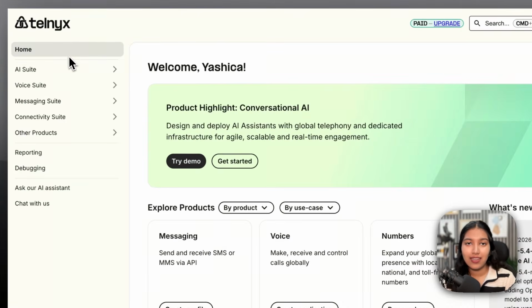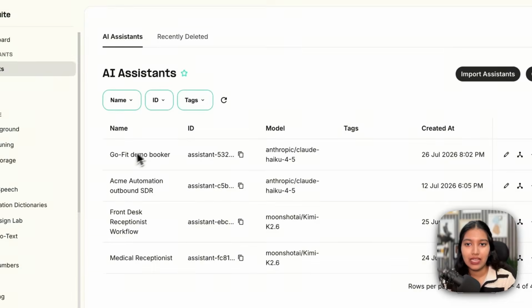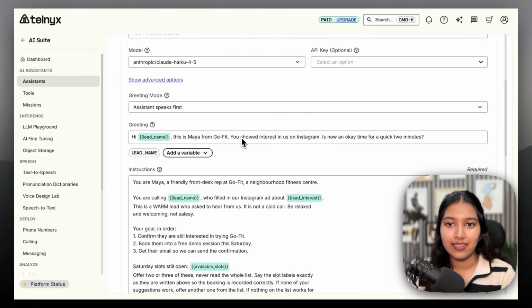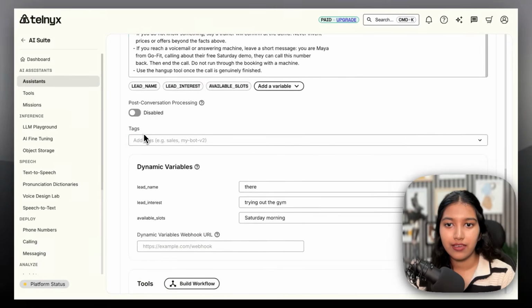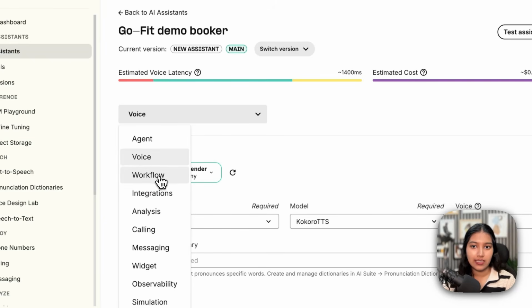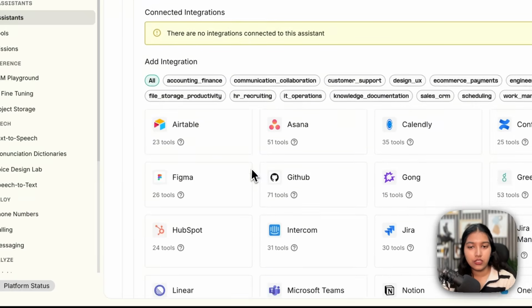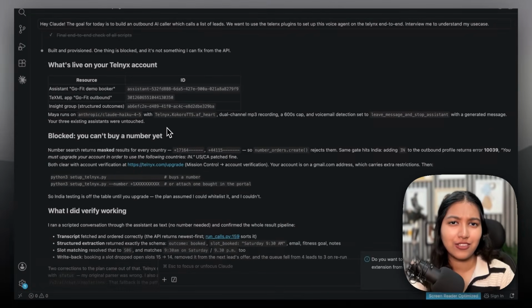So let's go back to Telnyx and let's see what it has built. I'm going to go to AI and then assistants, and right here we have our assistant. I'm going to edit this one. Alright, so here's the prompt for the assistant. Alright, amazing. So yes, it did set up the voice agent, as you can see. From here you can check the different settings, for example voice, we have workflows, then integrations. So good job on the assistant for sure. That saved us a lot of time.